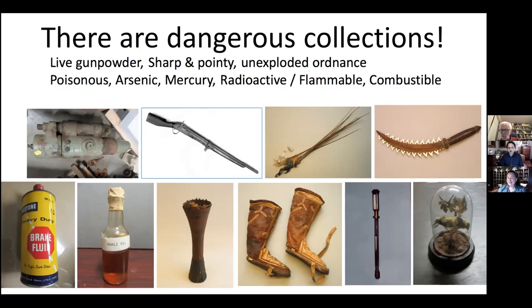We also have materials that are potentially poisonous, and that includes things that may be treated with arsenic or mercury. That includes, not necessarily with our collection, I don't think, but it's possible, radioactive materials. And then certainly things that are flammable and combustible. So these are just a few examples that I had pulled from the collection to give us a sense of the scope of what we might consider dangerous objects.